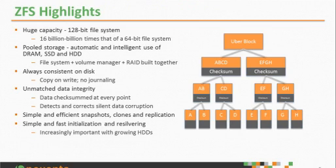You already talked about some of the limitations of most of the file systems today, and every file system has got its strengths and its weaknesses. How would you talk more specifically about ZFS? What would you call out about ZFS?